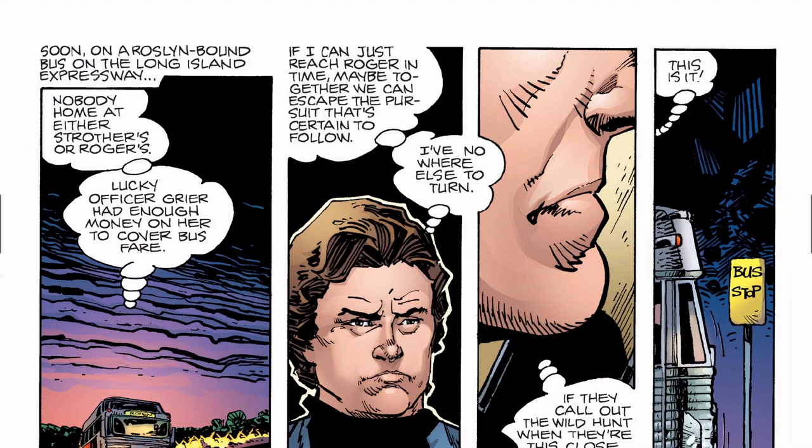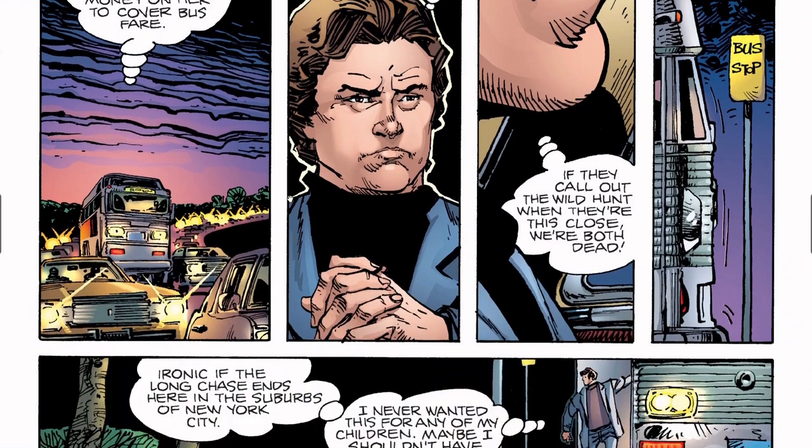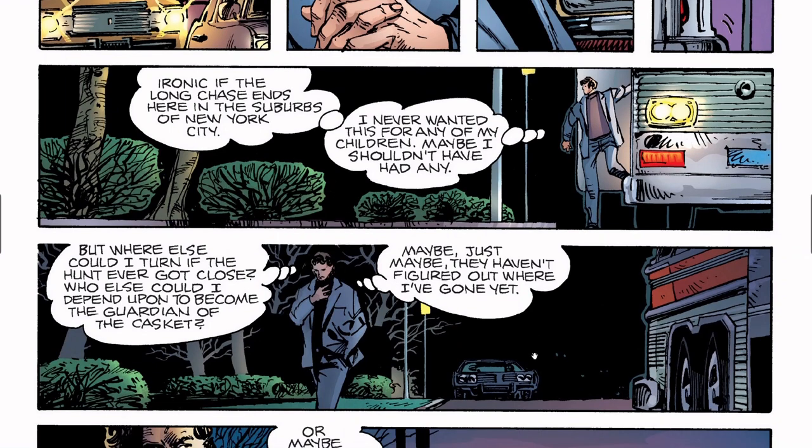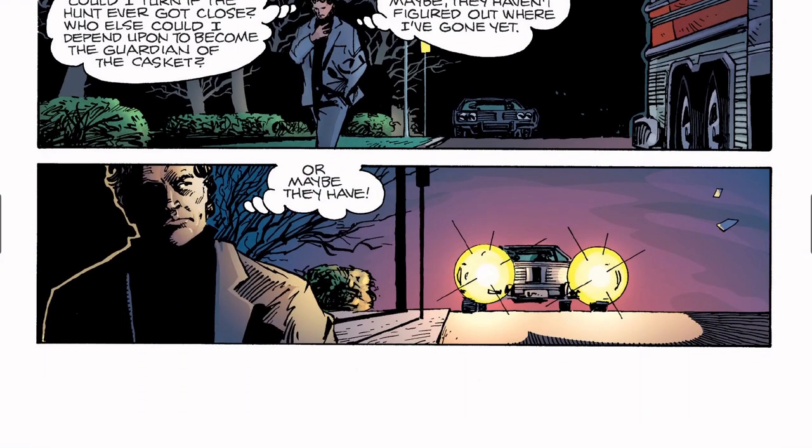So now he is on the road. He's heading to Long Island to see his son. And so he doesn't realize, though, that someone is actually chasing him here. And we'll see here because the lights turn on.